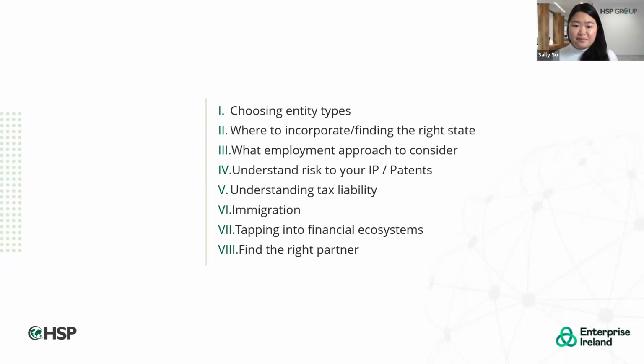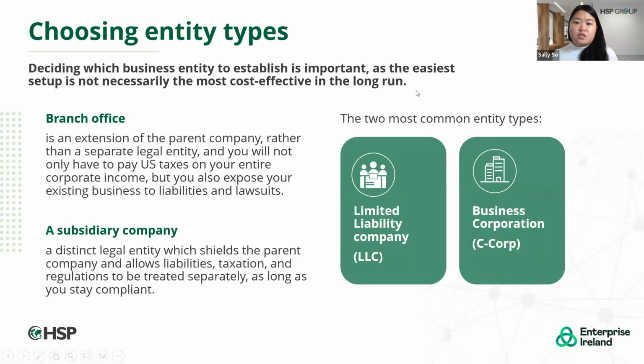Okay. So starting off with entity type, I think it's probably the most common question from all of my clients. In order to operate a business here, of course, you need to have an entity. Usually in some of the other markets in EMEA, there is a concept of what's called a payroll only, or non-resident employer. No such thing in the US, right? If you want to hire employees or start making sales, we highly recommend that you register some sort of entity type in the US.